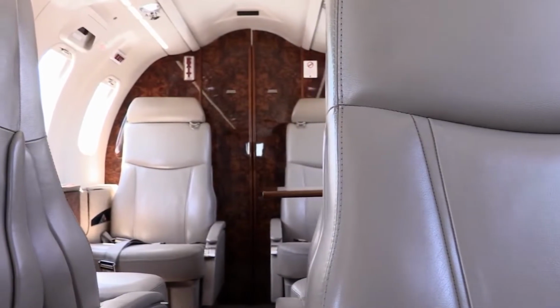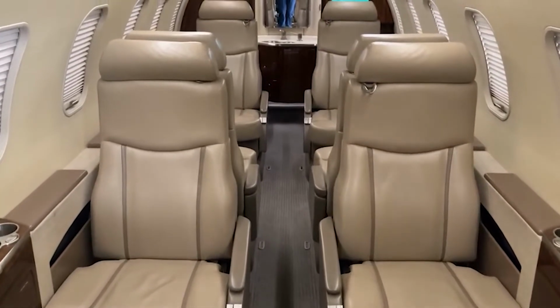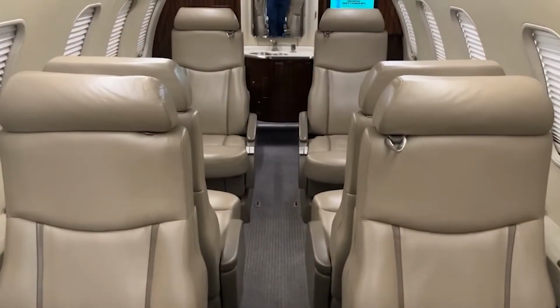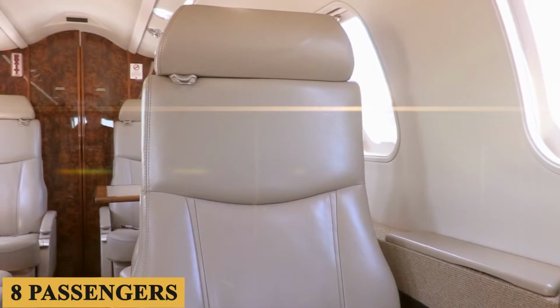A small closet and refreshment center is opposite the main entry door. The galley is adequately equipped with a microwave, a coffee maker, and minimal storage for catering. While it may not have the extensive features of a full-fledged kitchen, it suffices for a light jet's needs. The standard seating configuration accommodates 8 passengers.